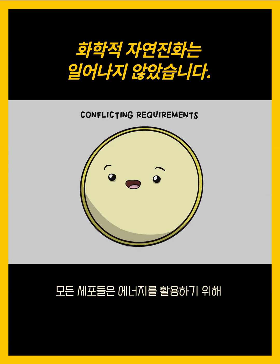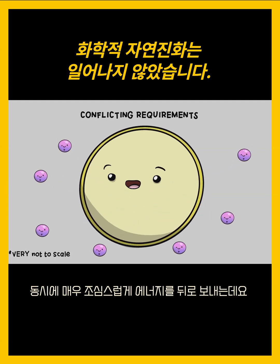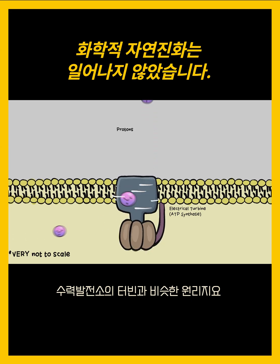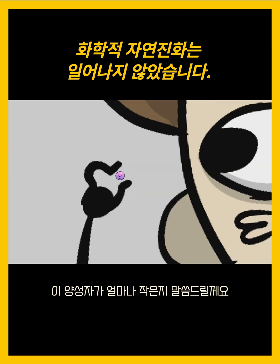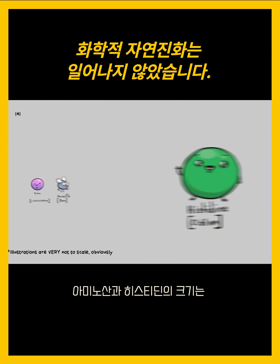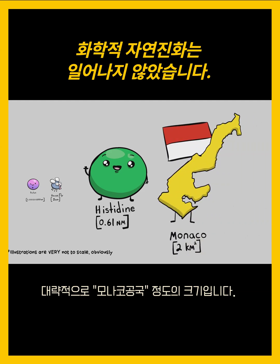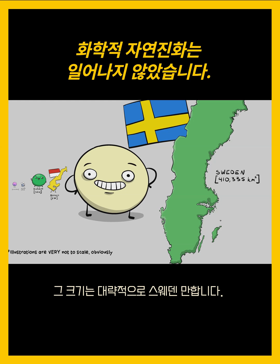All cells harness their energy by pumping protons out and very carefully letting them back in to spin these proton turbines, like a hydroelectric power plant. And protons are teensy tiny. To give you a sense of scale, if a proton were the size of a housefly, then a bit that the cell would need to let in, like this amino acid histidine, would be roughly the size of the country of Monaco. And the smallest known cells would be roughly Sweden-sized. Those are the approximate scales that we're working with.